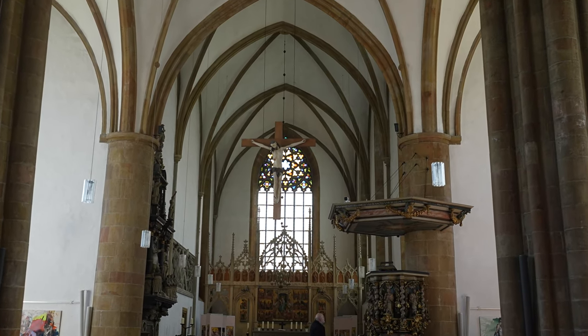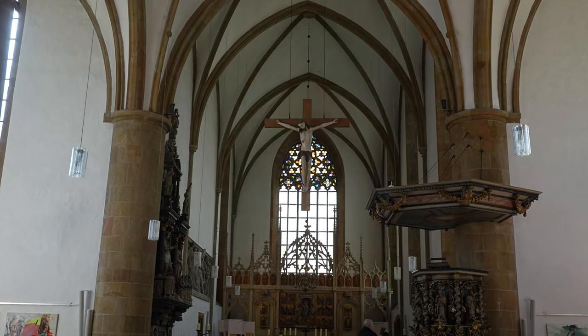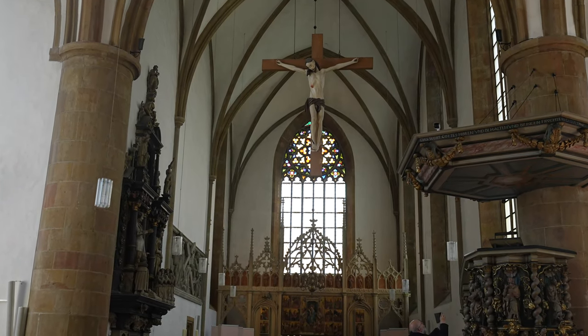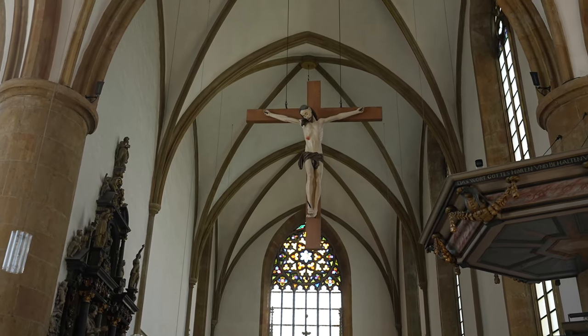One of the most notable features of the Neustädter Marienkirche is its 80-meter-high tower, which offers stunning views of the city. Visitors can climb the tower's 242 steps to reach the top and enjoy panoramic views of Bielefeld's skyline.